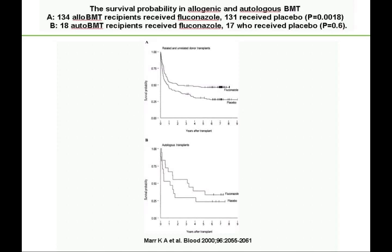That being said, clearly antifungal prophylaxis has a role in the allogeneic stem cell transplant patient. It's just whether it's this dramatic or not is up for debate.